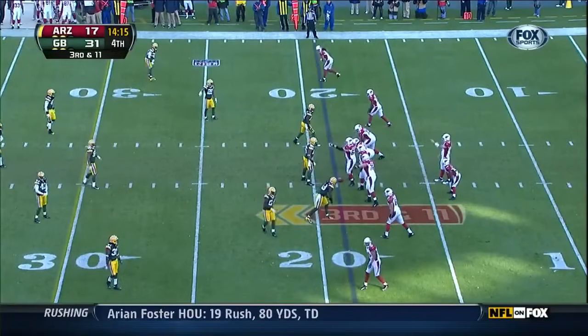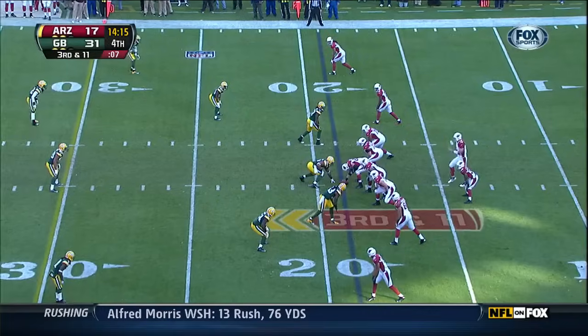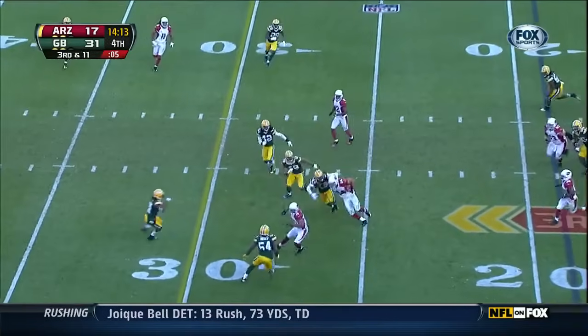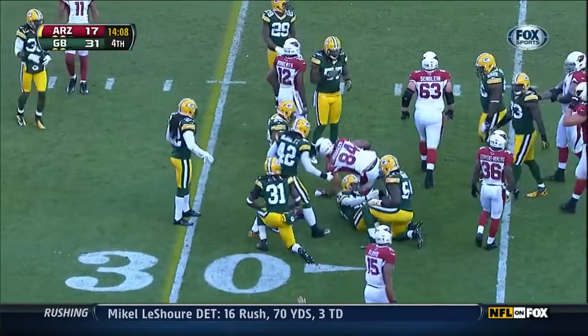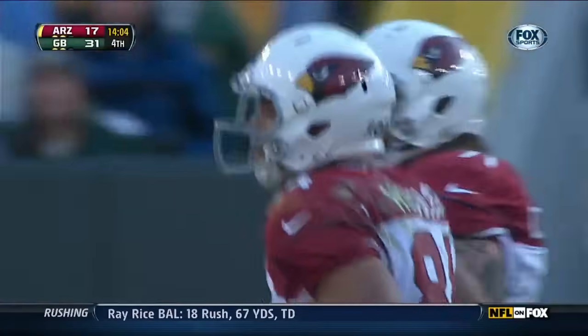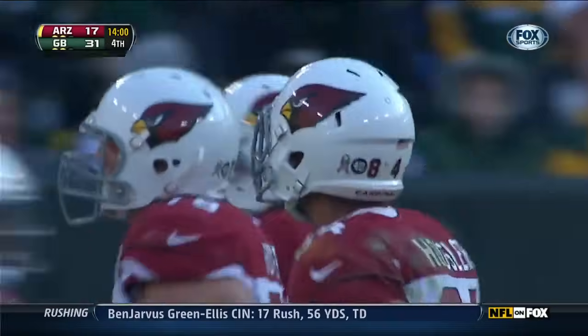Third and 11. Three-man rush. Hausler needs to make a couple more moves as he's brought down short of a first down. MD Jennings there to make the stop. 2 yards shy of a first down. On comes the punt team for Arizona.